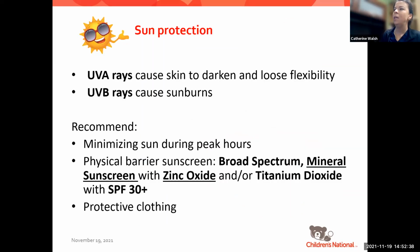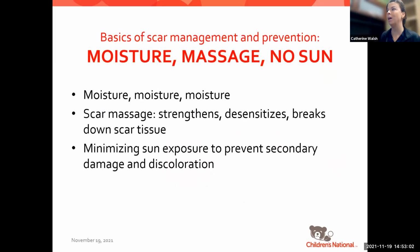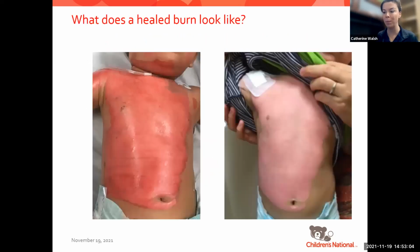For sun protection, in addition to something like protective clothing, like a hat or a shirt, we do recommend sunscreen once a burn has epithelialized. So once it is healed, families can put sunscreen on it. We recommend a sunscreen with zinc oxide, a mineral-based sunscreen, but really protective clothing is going to be the easiest way to do it. So going back to this kid, the family can goop them up in sunscreen.